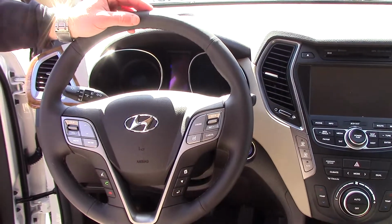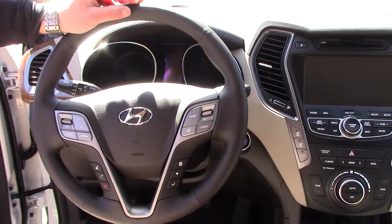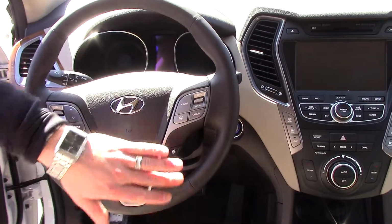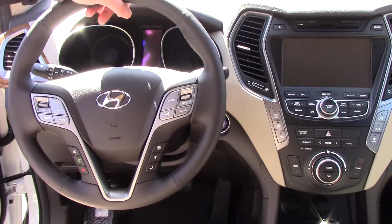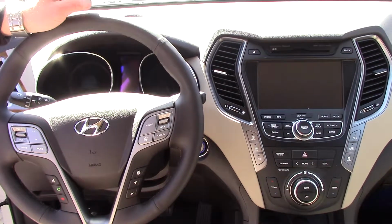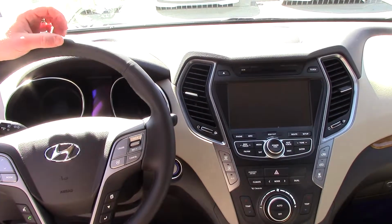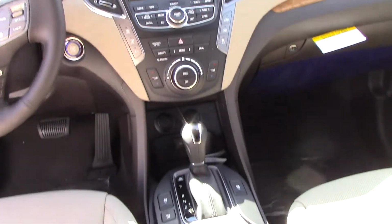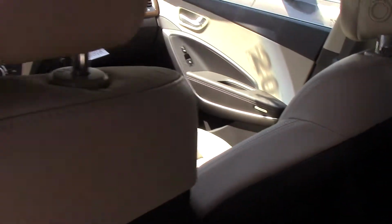This one has a heated steering wheel, blind spot detection. You got volume control, mode button for your radio, Bluetooth, a button to toggle through your heads-up trip computer, cruise control, navigation, dual air controls, panoramic sunroof, heated and cooled front seats, heated back seats, backup sensors. This vehicle has everything you could possibly get on it.